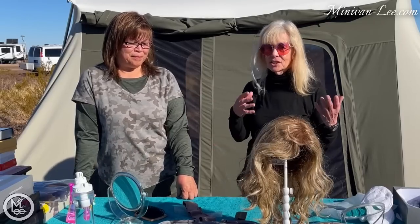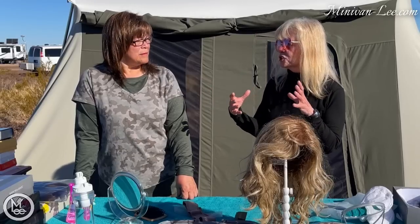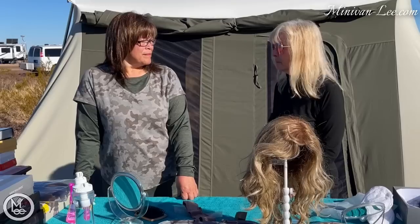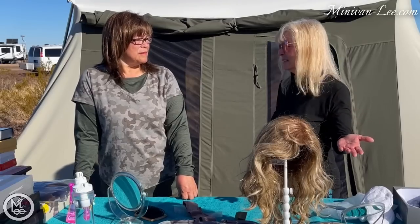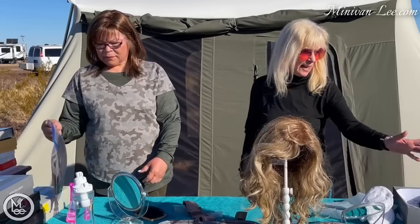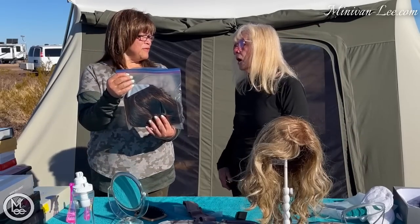So she has a home. How many wig stands do you keep at home, with a wig on it? Two. Okay, so you can keep them in a box. Yes, I keep them all in a box. Now the instructions on this said keep it on a stand, or in a baggie if you want to save even more space.